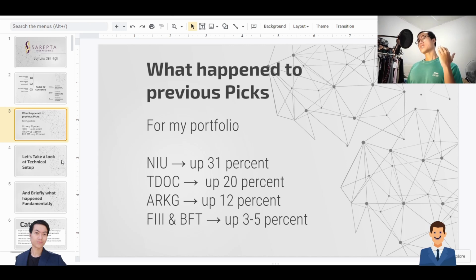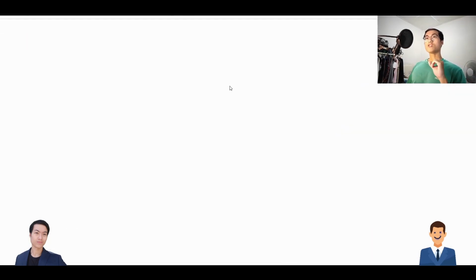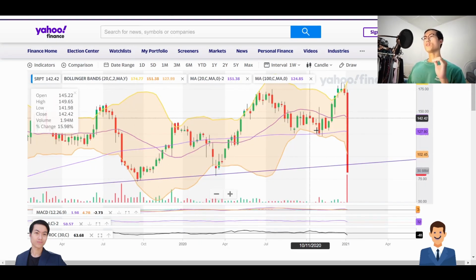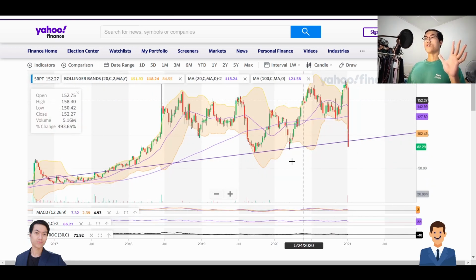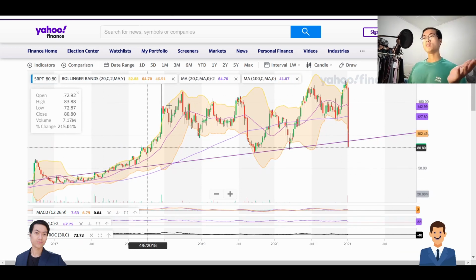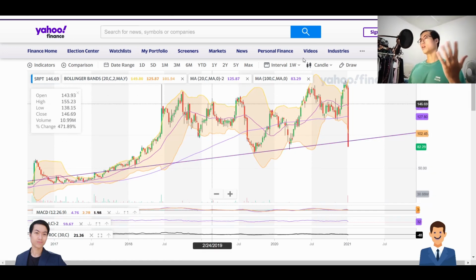Right. So let's take a look straight into SRPT itself. Let's take a look at its technicals. So let's take a look at this technical setup for SRPT. Okay, so SRPT has been fluctuating. It's a pretty volatile company. This is actually a very, very wide outlook of this company, from 2017 all the way to right now, 2021. As you see, it's really been fluctuating, not really doing much, and it's so volatile. Up, down, up, down, up, down.